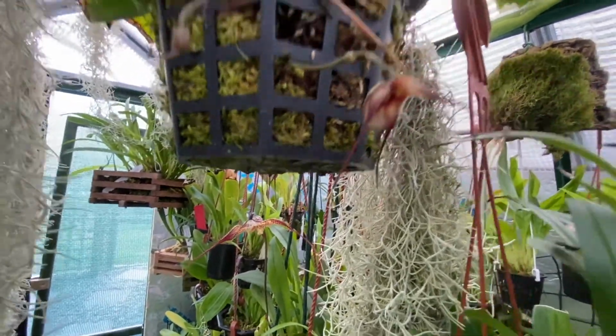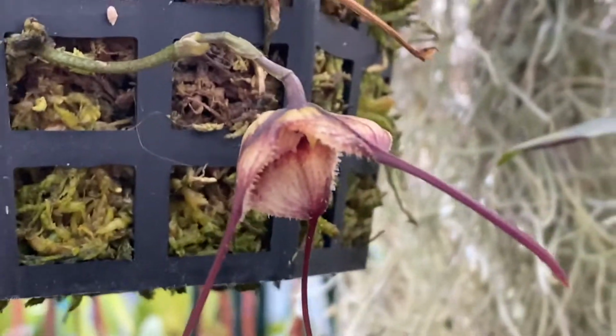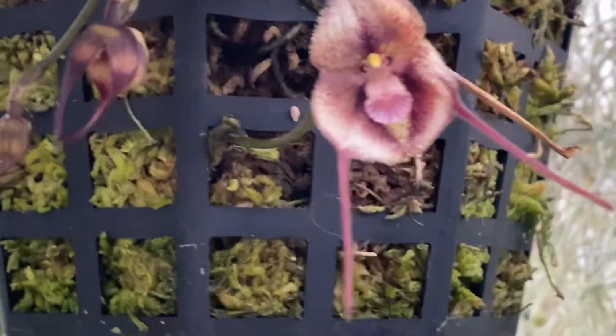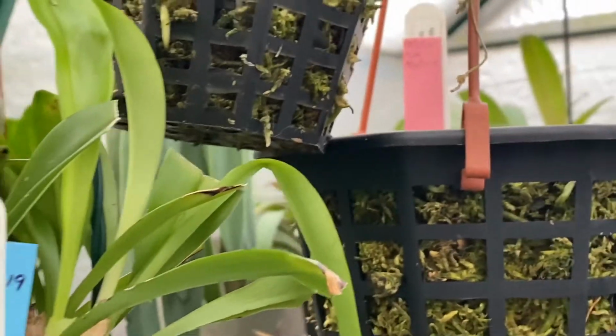Let's see if we can actually do this with you. Come on. Now, let me pull you up. Yeah, that works better. Gorgeous little fella, that one. There's quite a few that are putting out buds.